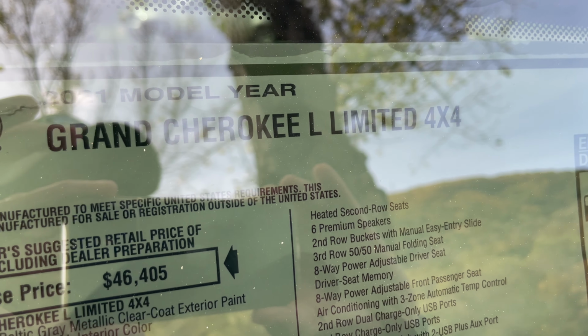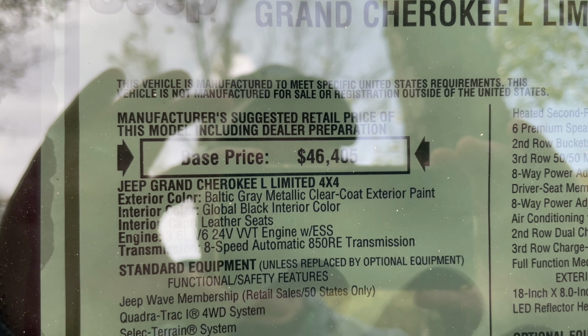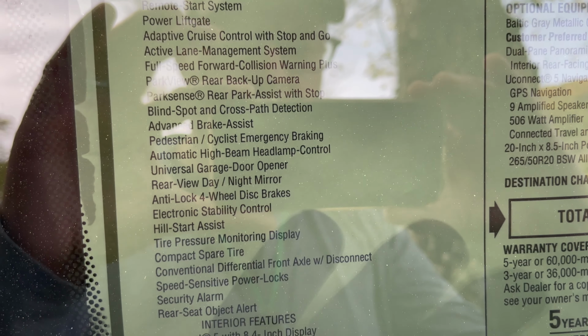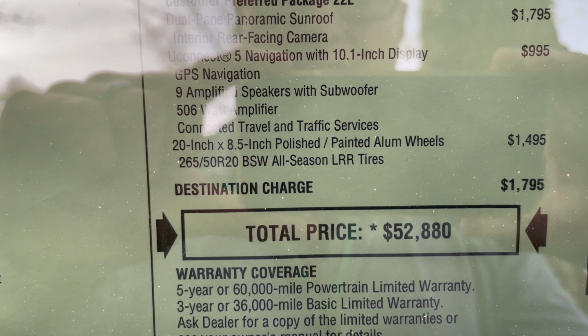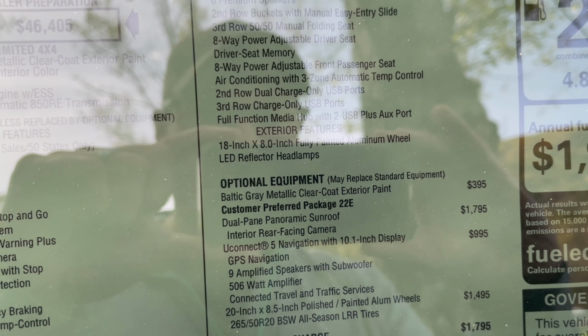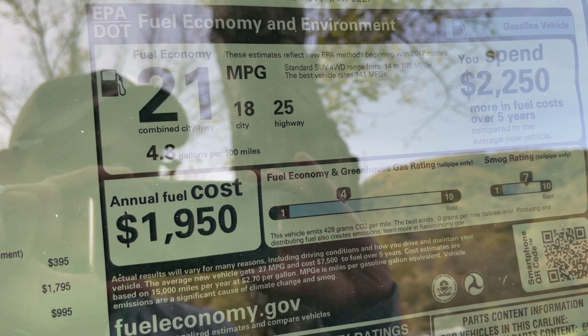So here you guys are, Grand Cherokee L Limited. 4x4, base price $46,000. Quadra-Track 1, so it does not have that 2-speed transfer case. And they're asking $52,800 for this with these upgrades here. 21 average MPG.